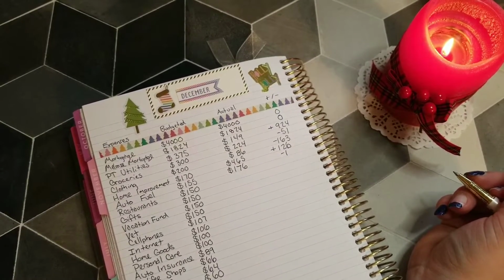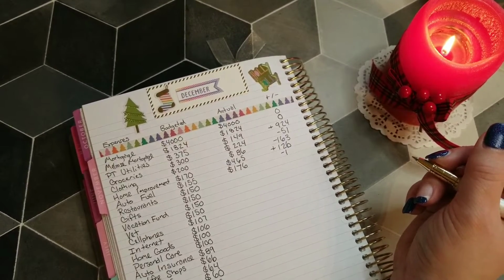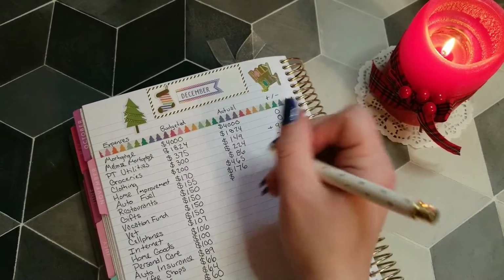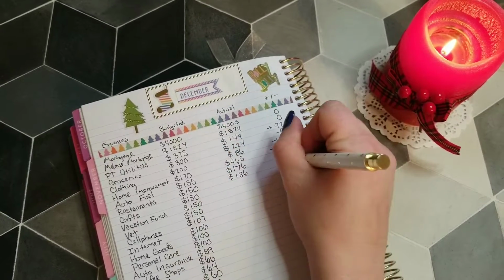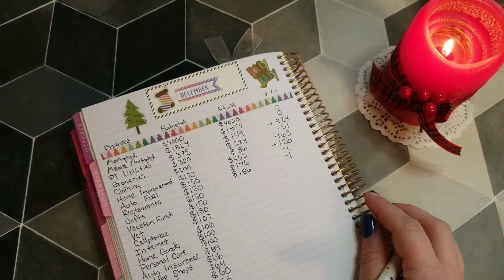The next one we have is going to be restaurants. Restaurants we did okay, and I guess, I mean, we went over, but I think I adjusted it so that we weren't rolling over. So we got $186, and we had $1 rolling over to the next month.